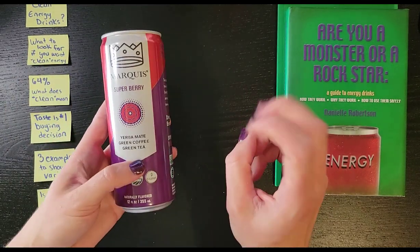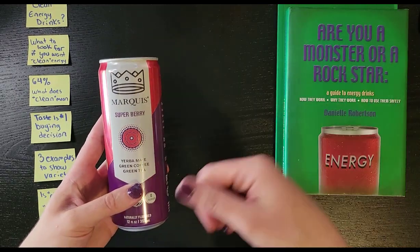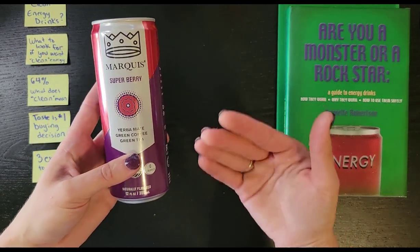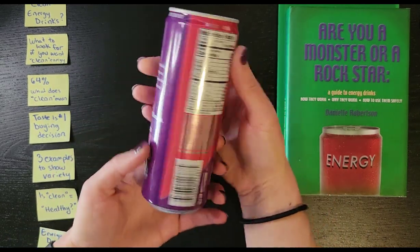Maybe not necessarily quote-unquote fresh, but I feel like the people that associate being natural, being organic, being nutritious with being quote-unquote clean, this is something that might appeal to them. So if that's how you define clean, then this drink might work for you.